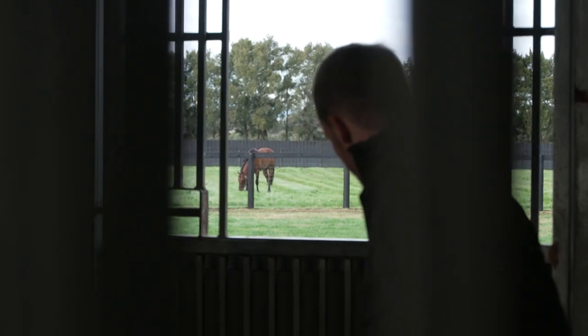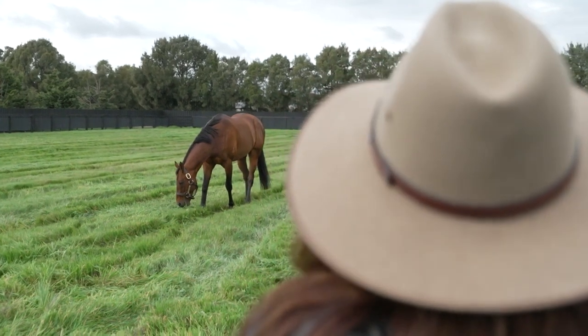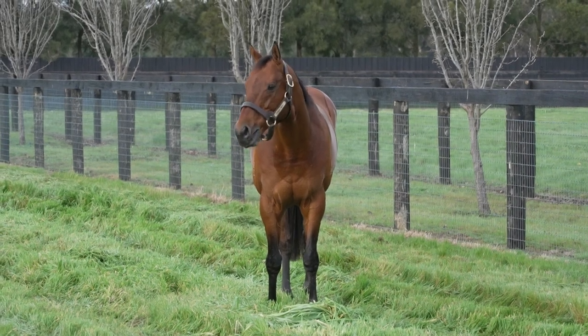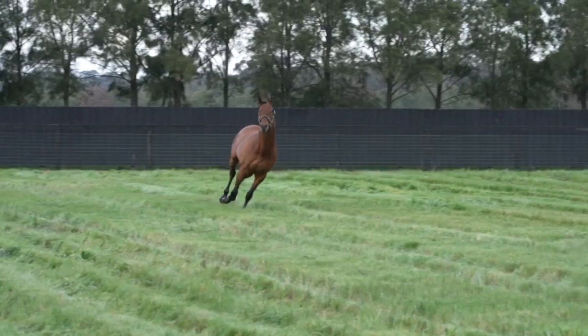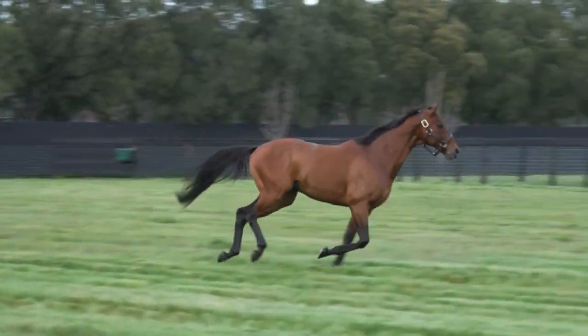Some horses could be light and leggy. You might see some Japanese horses being narrow and leggy, but he's just different. He does have the quality, and he's well muscled, a very strong looking horse, but he still has the athleticism and the flexibility in his body, and he's a very impressive racehorse.